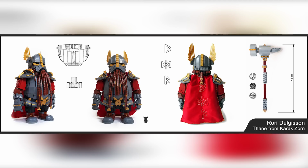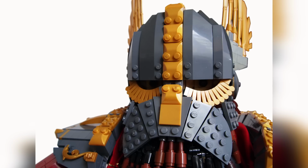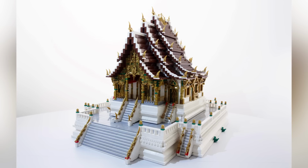I mean, there is just so much cool stuff about this, and even the ground or stand that the dwarf is on is built quite well. The overall shape of this character is just so good and proportional, and this no doubt looks amazing to be around in real life. Now there it is for my personal top 10 creations of the week.